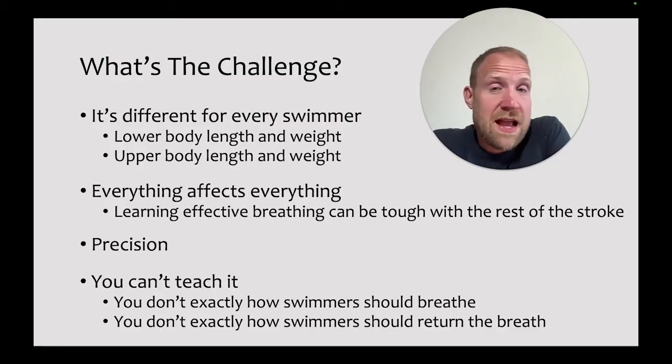And if you're not convinced of that, just watch a major championship final in breaststroke, and you're going to see 8 totally different breaststrokes, and they're all going to be really effective at a world-class level.